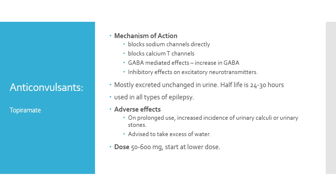Topiramate blocks sodium channels directly, blocks calcium channels, has a GABA-mediated effect where it will help increase GABA. Also has some inhibitory effects on excitatory neurotransmitters, used in all types of epilepsy. It's mainly excreted in the urine. It does have a longer half-life, 24 to 30 hours.